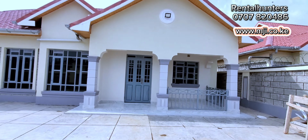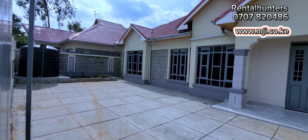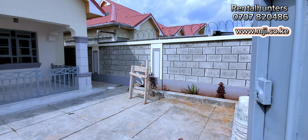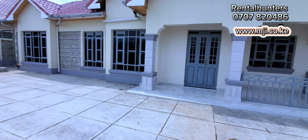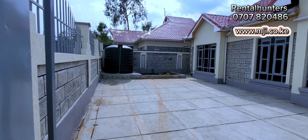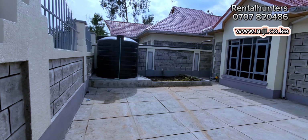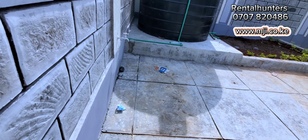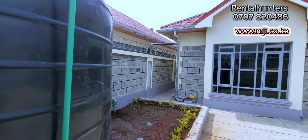So after the entrance, you have a very big compound right here. A pretty big compound. You have a small flower garden. Have a tank, you have a tap here you can use for car wash or maybe washing carpets.